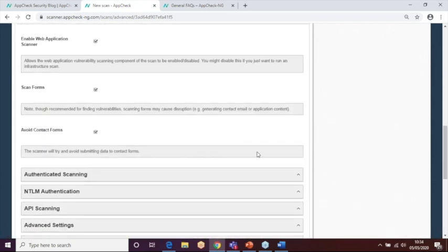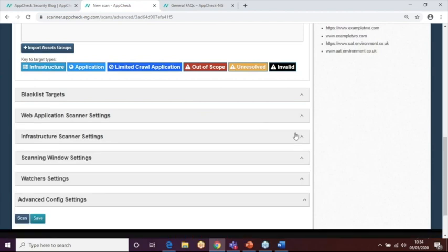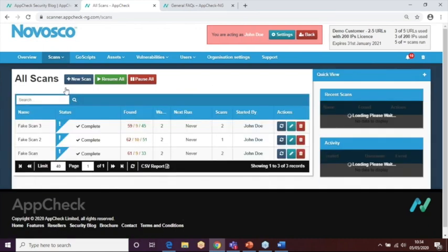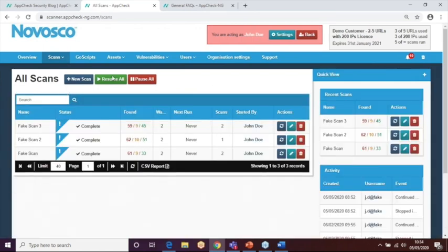Again, I think this probably lends itself to a more in-depth conversation down the line. So that's setting the test up. Time permitting, I'm just going to jump into two vulnerabilities and then wrap up with the reports.